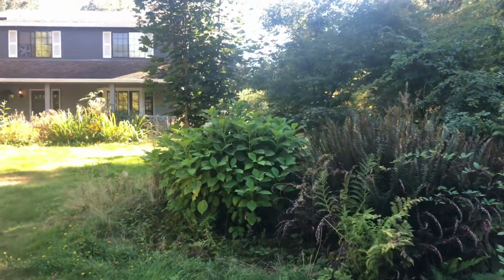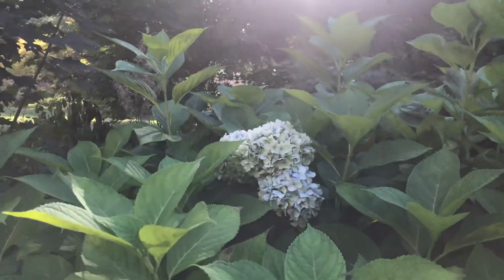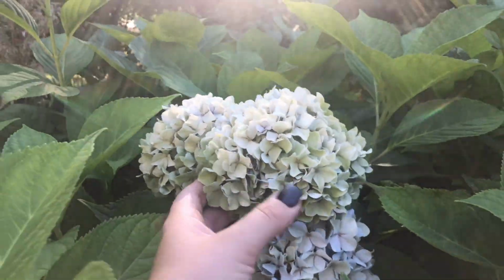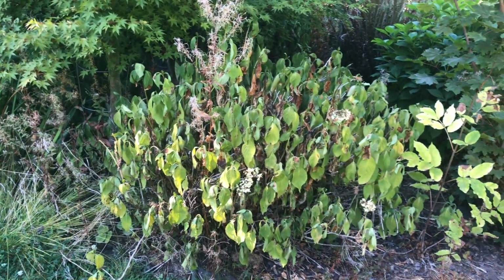There's a really beautiful hydrangea. This was the only hydrangea that actually bloomed this year because we had that 115-degree weather. I probably have 15 hydrangeas on my property and last year I had hundreds of blooms, but this was the only one we got this year. That's a hydrangea that's not doing well due to all the heat we had this year.